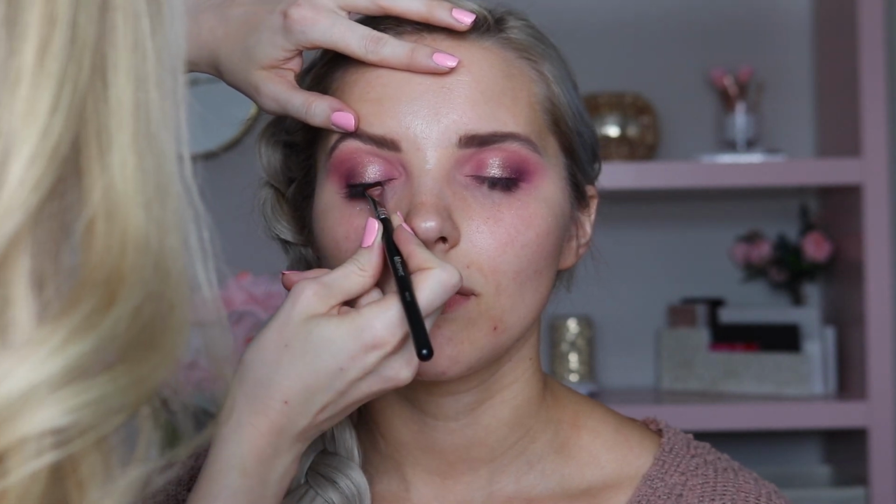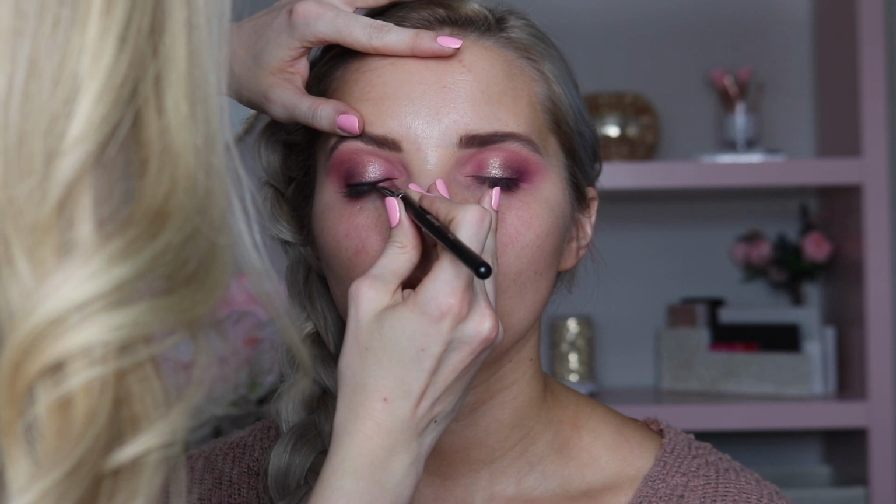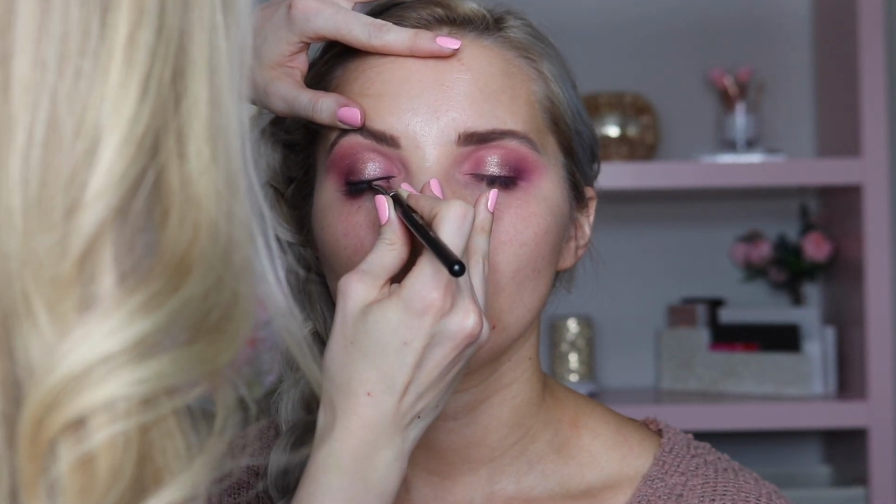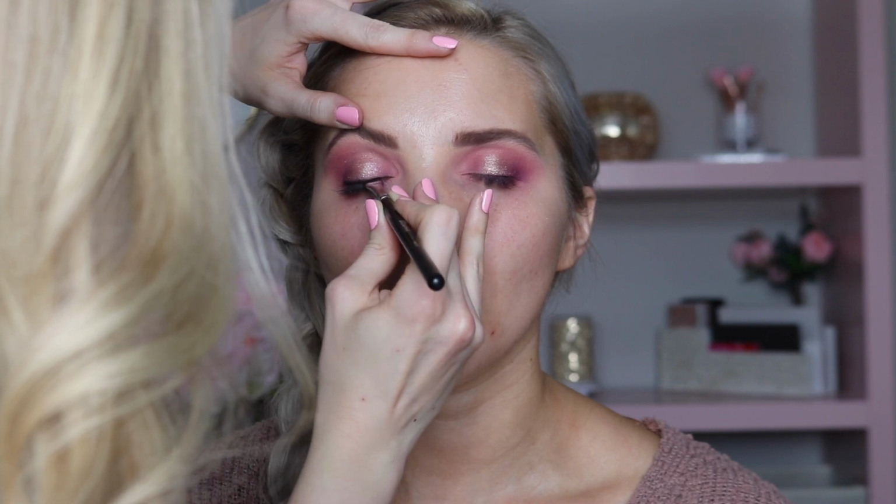Then for the shimmer on the center of the lid, I used my finger and the color Fantasy from the Huda palette, and then I went over that with the ColourPop Super Shock Shadow in the shade Amaze. Now I am lining her lash line just with a black eyeshadow and a flat definer brush.